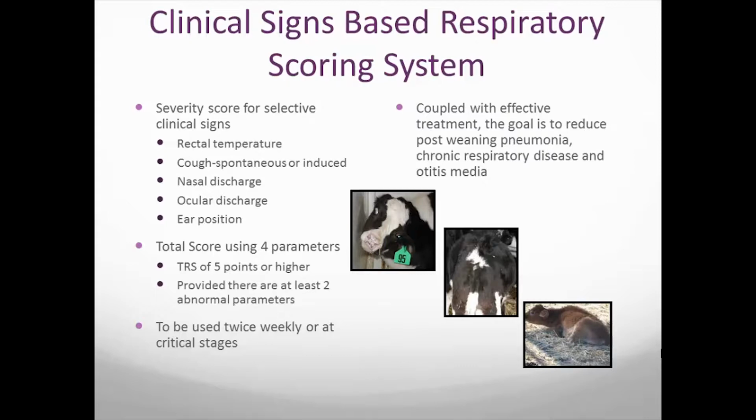So using the 4 parameters, we sum the severity score, and this will make more sense in a minute, but a total score of 5, provided that at least 2 clinical parameters are moderately or severely abnormal. So 2 clinical parameters have to be abnormal to get a positive calf.